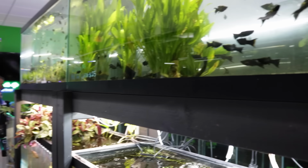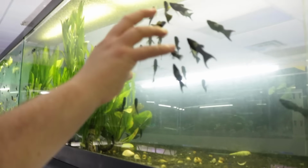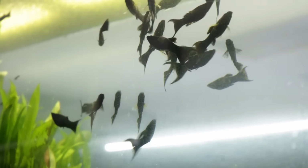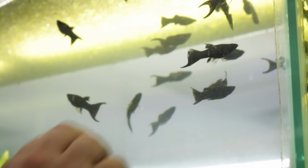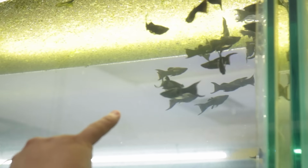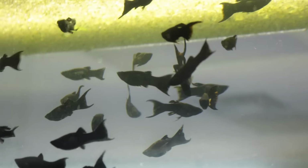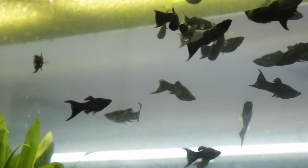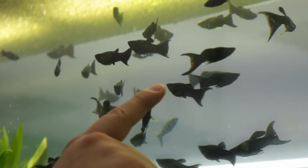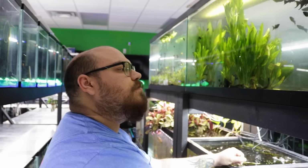And what about these? These are black mollies, aren't they? So these ones actually aren't black mollies. They're some sort of black and gold hybrid. You can see when they swim up toward the light, a lot of these guys have random yellow highlights throughout their fins and tail and all kinds of fun stuff. I'm actually a big fan of these guys. I do appreciate the fun little ember highlights that they have.